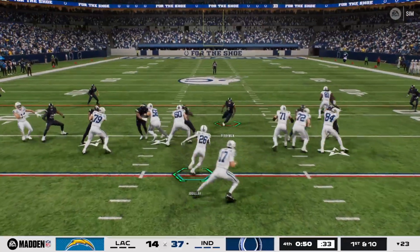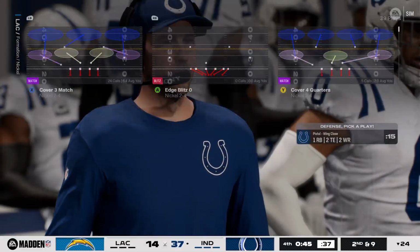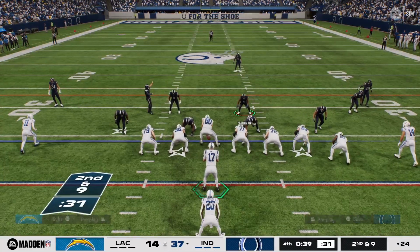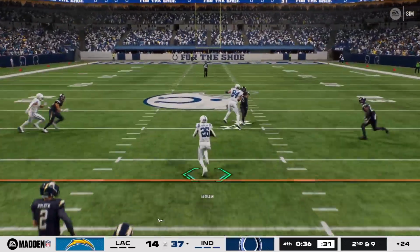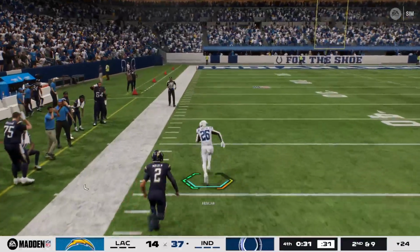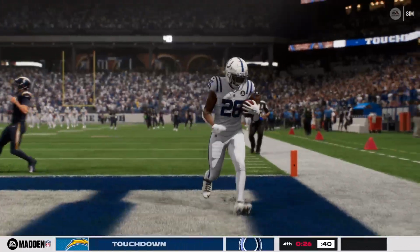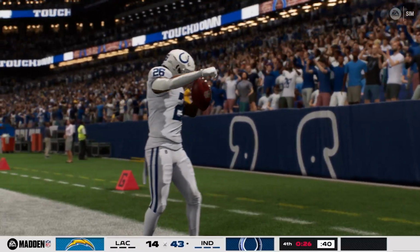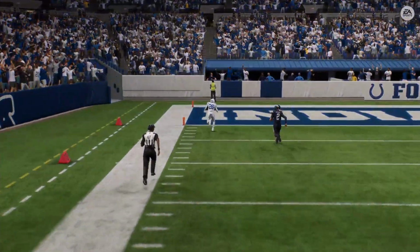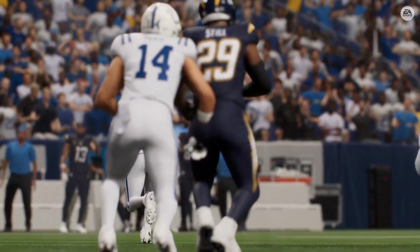They start the drive with Abdullah. And a short gain there as he'll get it up only to about the 24. They work now on 2nd and 9. They go with Abdullah again. Ooh, with a juke. Amir Abdullah. He's on his way. Touchdown, Indianapolis. Amir Abdullah finishing strong with 3 fourth-quarter touchdowns. And the Colts have opened up a 4-touchdown lead here in the 4th.